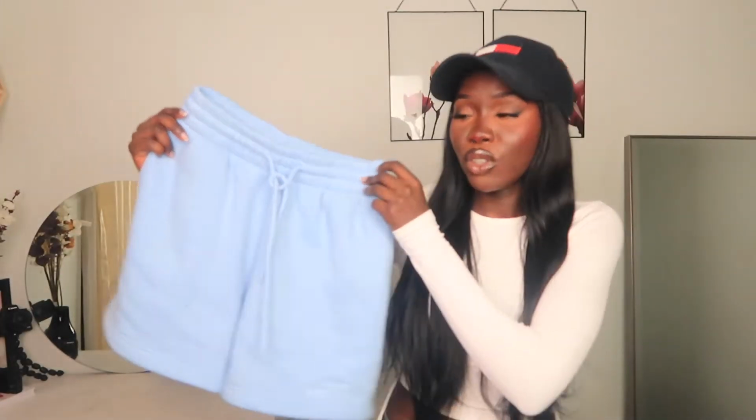I saw this fit online and I was like, this is so cute. They're shorts, but they're so cozy. This is the jumper as well. They're so comfortable and cozy. The quality of White Fox, guys, I ain't gonna lie, it's really good. And they're not extremely expensive too. I think they're quite affordable.